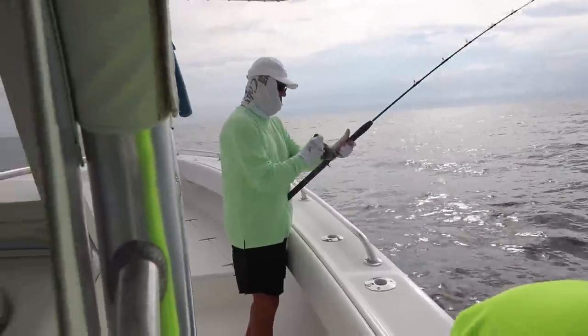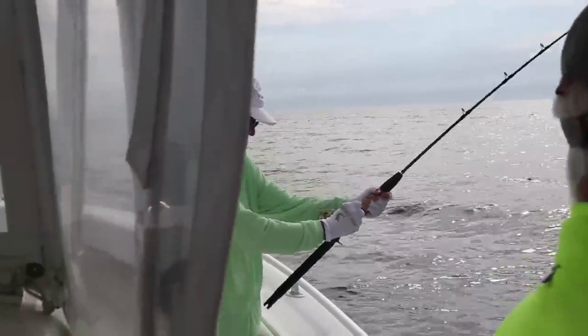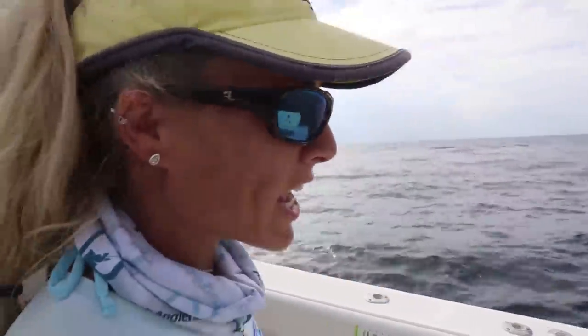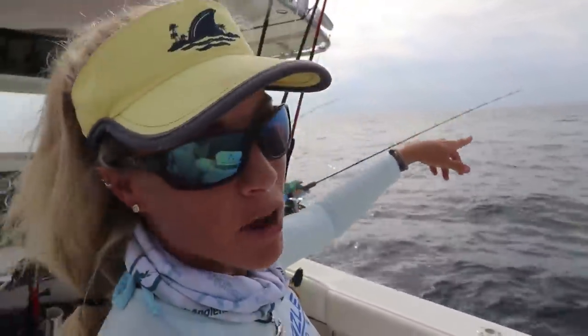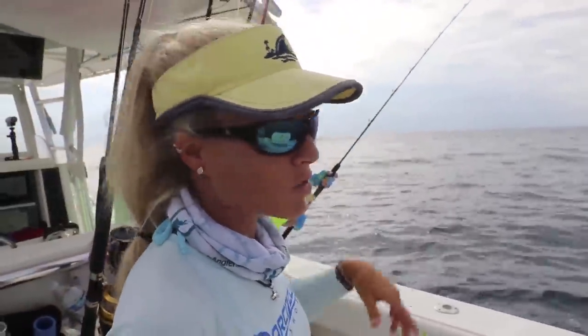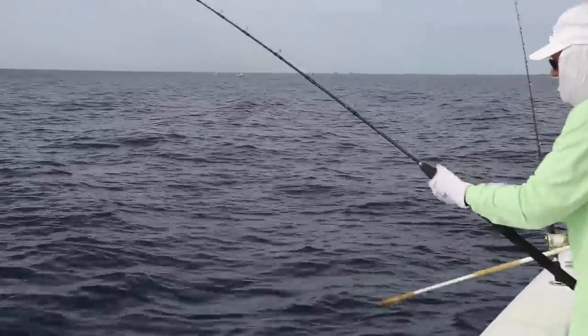Level up and strike. Got him. Come on to the back here. Just got a bottom bite and actually didn't catch that fish. But Frank just hooked up on a top line, basically a flat line on the surface with a balloon. We're going to see what it is, but he's reeling it in now.